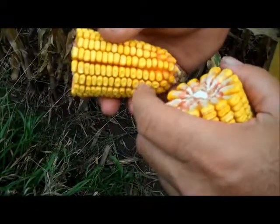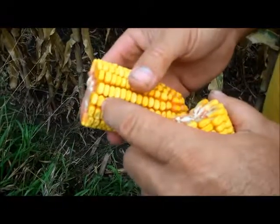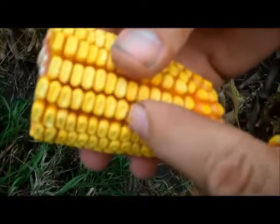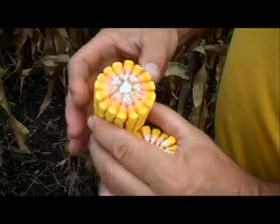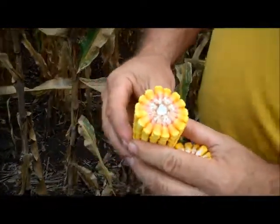When we look at these kernels of corn, we can tell that the plants are getting close to maturity when the kernels get little dents in them. That tells us that the moisture is starting to go back out of the kernels. And the other thing I'd like to show you is just the size of the kernels this year. They're probably 25% bigger than they were last year. So that's going to be a big indicator of the size of the crop, because we've got a lot of kernels on each cob and the kernel size is large. So we're looking forward to a real good crop.